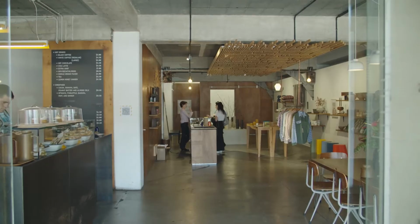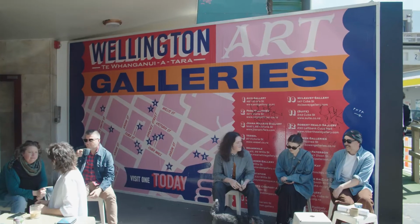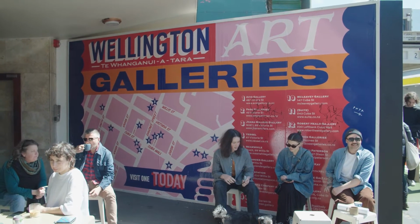Now the gallery's been running for about 5 years, and something that I love about it is there's these dual spaces. Well, 3 kinds of spaces: the cafe, the shop, and then the gallery. Can you talk a little bit about how that happens?